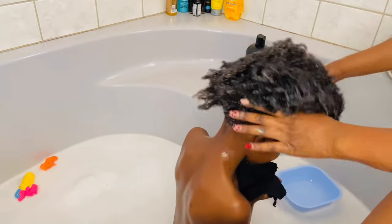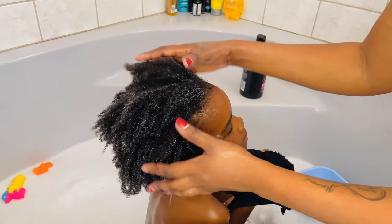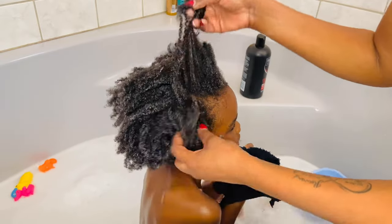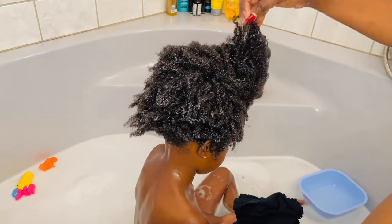And now I'm just gonna let her hair sit like this for about 5 to 10 minutes while she's playing with the water, and I'm gonna get back to her a little later.